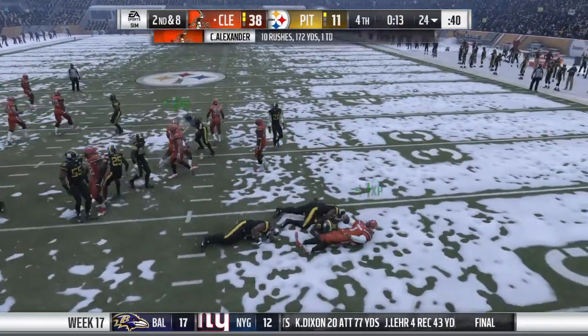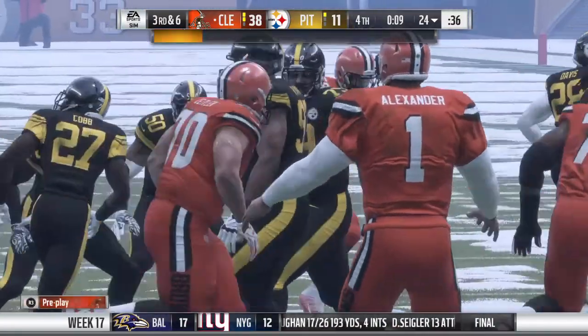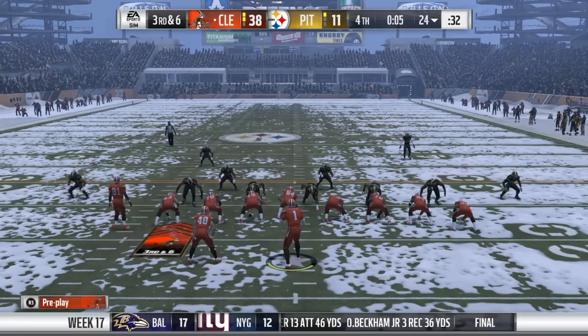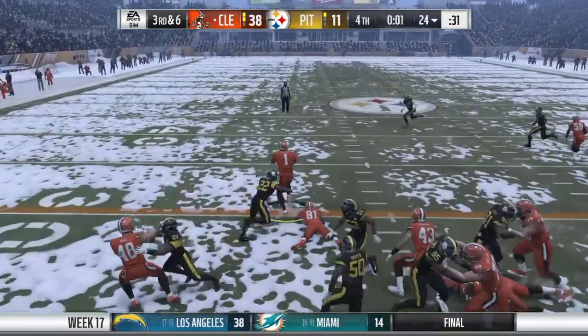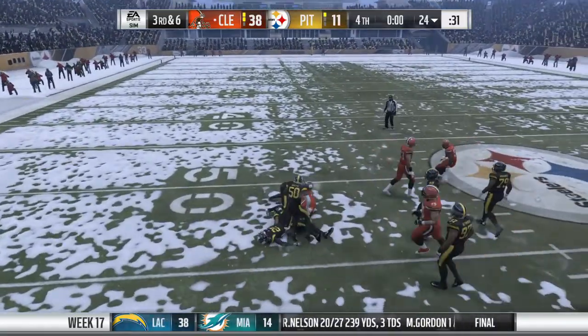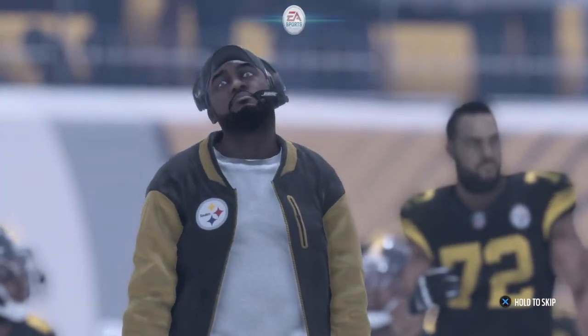Tough running, but not a lot to show for it. They stop him shy of the 25. Only a yard there on the keeper, and that's going to leave him with a 3rd down. Here we go. He can run for it, and he will. And they're going to get this one all the way out across the 45.